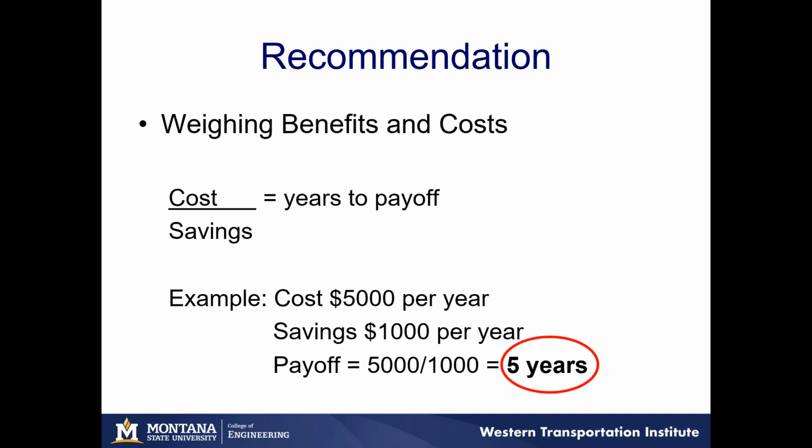Let's say your agency wants to start pre-wetting. You have some liquid anti-icing capabilities already. So you just need to do a minor investment of, say, $5,000 per year so you can start pre-wetting your material. From your program after the first year, you see $1,000 savings in material. Okay, that's great. So you divide your cost of equipment by your savings, and you see that in just 5 years, your investment has paid off.